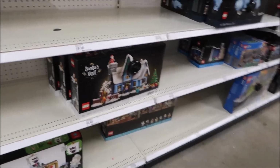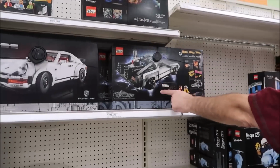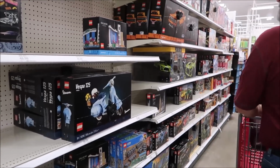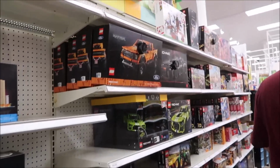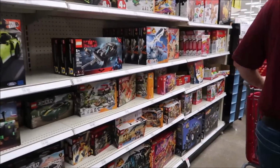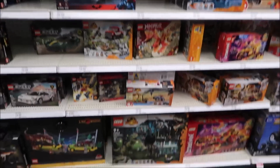The figure. And they have a Santa's Visit. Yeah, look at the Back to the Future car. They actually have more sets at the Target we normally go to than they do here. But Kevin saw that Sonic and wanted to come look. Yeah, they have more at the one that we normally go to.